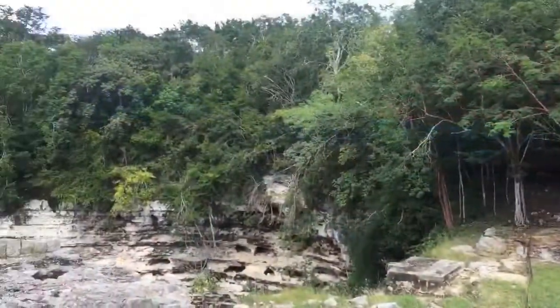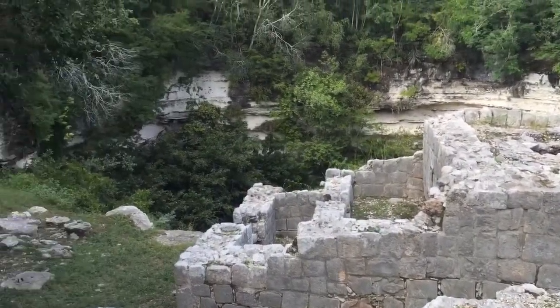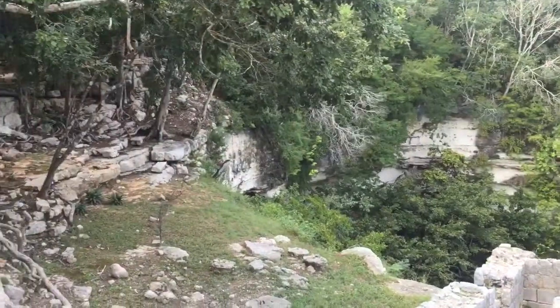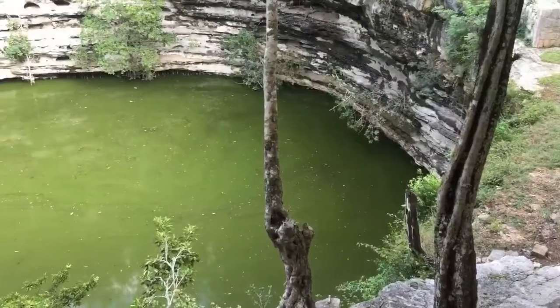All right, we reached it, the sacred pool area. A bit of ruins here, which I think means pool or something. There's water down there. Try to get a better shot. All right, here's a better shot.